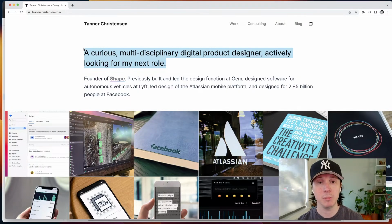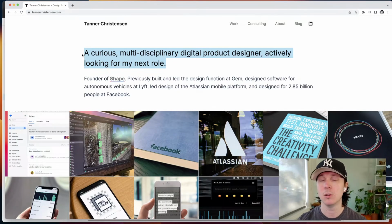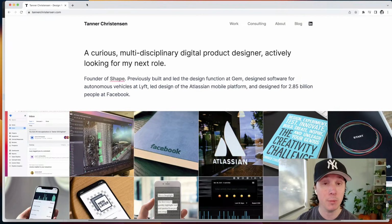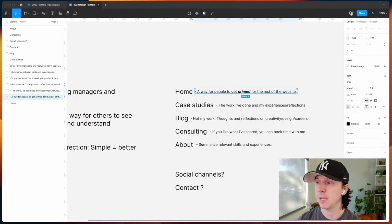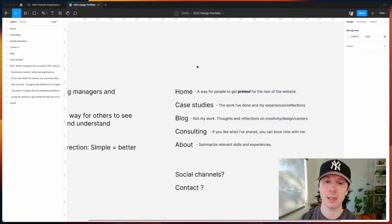Now, to be clear, part of the reason I am updating my portfolio is because I don't think this statement effectively summarizes who I am and what I'm optimizing my career for at this point. I could just update it, but I think I have an opportunity here to think from first principles about what a portfolio for me should look like. So that's what I'm doing right now. I'm going to try to prime the audience and build these case studies in a way that is uniform and consistent.